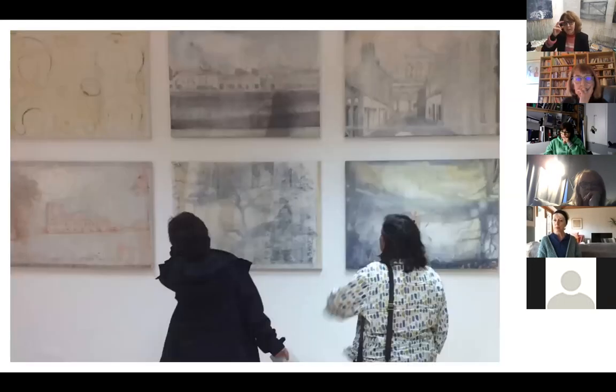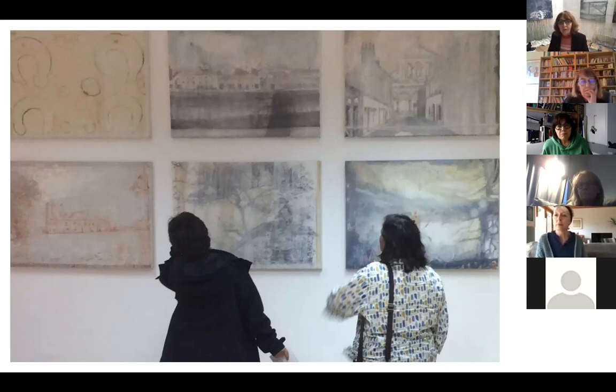So these are some of the paintings from that exhibition. It toured around 3 different venues and ended up at the South Tipperary Art Centre in Clonmel. As you can see, there's different imagery there, and some of them relate to Carrick-on-Suir. The top middle one is based on an old postcard of the river shore, so I tried to make it look as much like an old postcard as I could.